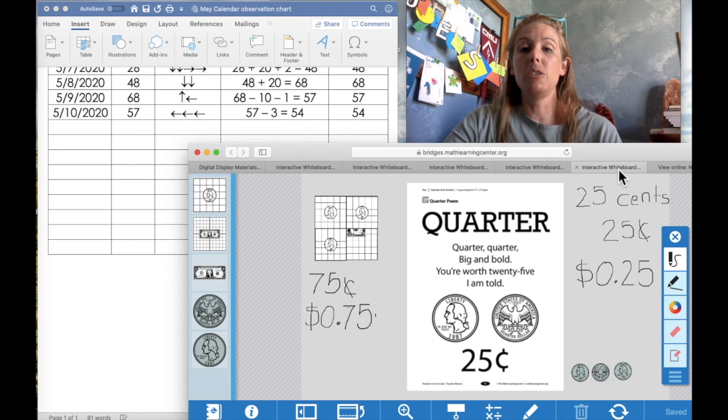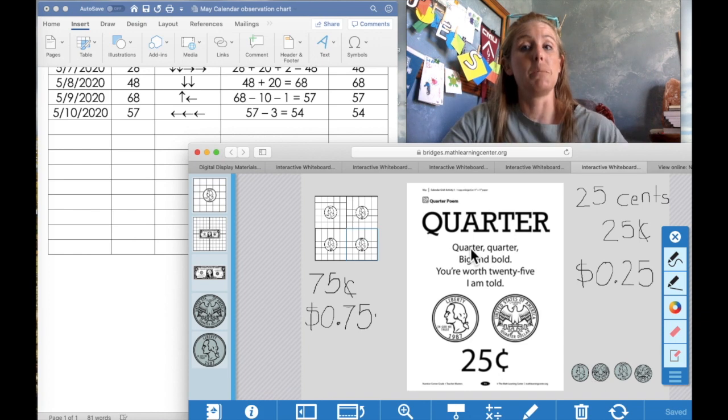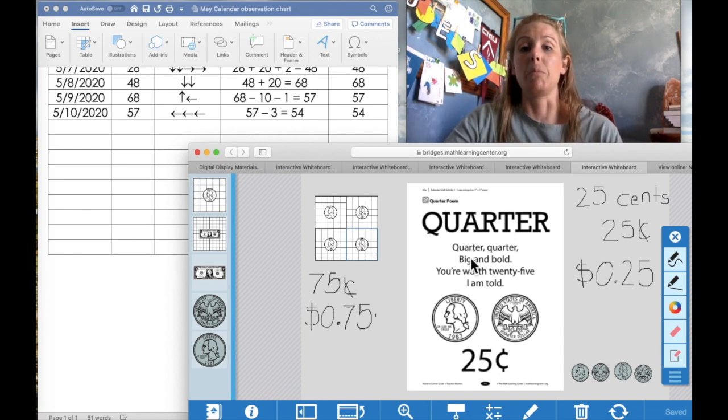We are now on to our collection of quarters. We're going to add one more quarter to our pocket. There we go. We have 4 quarters. We're going to add another quarter onto our diagram here, but before we count how much money we have, we need to sing our poem. Quarter, quarter, big and bold. You're worth 25, I am told.